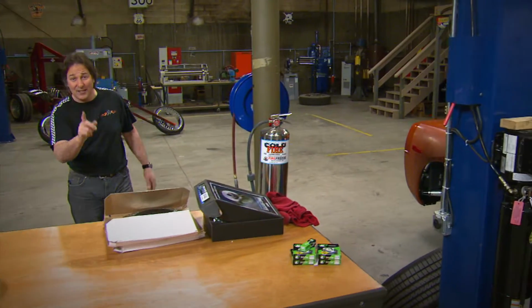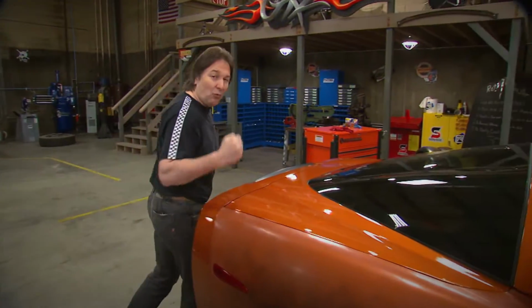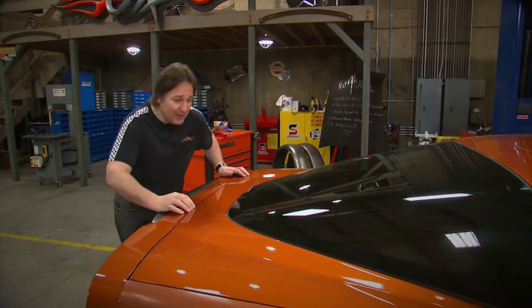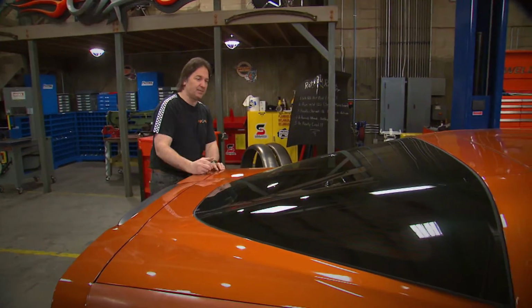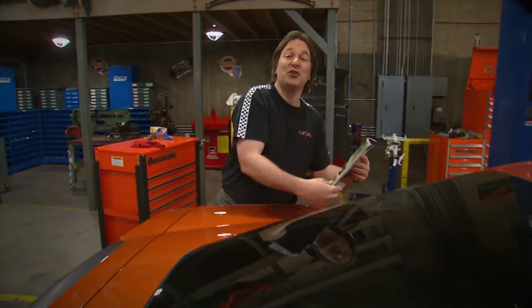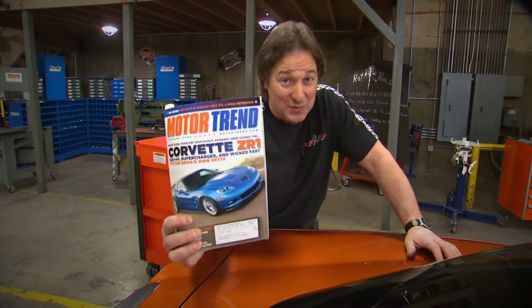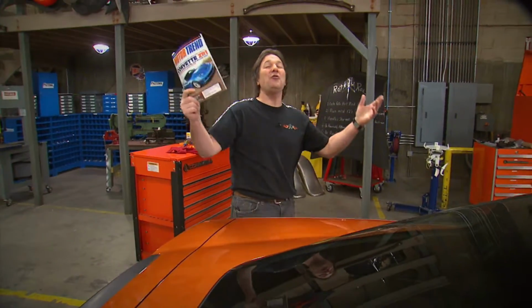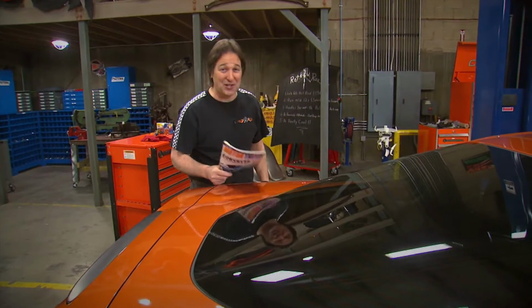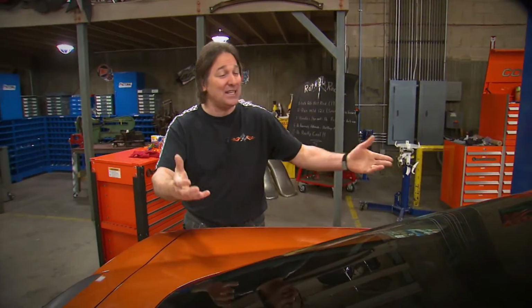Remember, the whole idea here is to take a base Corvette, put on the right aftermarket parts, and create a one-of-a-kind supercar that'll not only run with Porsches and Vipers and Ferraris, but it'll also give this mythical $150,000 ZR1 Corvette a run for its money. And it's gonna do that for a whole lot less money than any of those cars cost. That is cool.